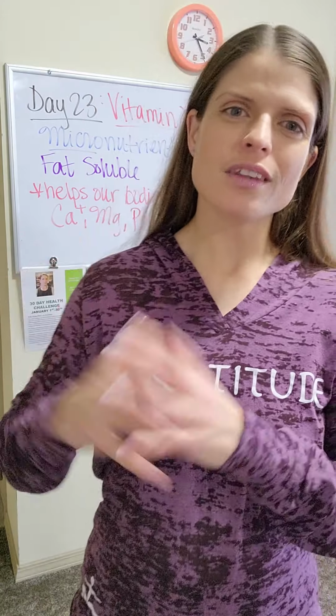A lot of Americans, I have found, even in my own practice, are deficient in vitamin D. It's something we need in our body to make sure we don't get osteopenia or osteoporosis, which is less bone mineral density, or in children, rickets. That's when the bones are soft and more likely to bend. The amount that you need is about 600 to 800 IUs, which is international units.